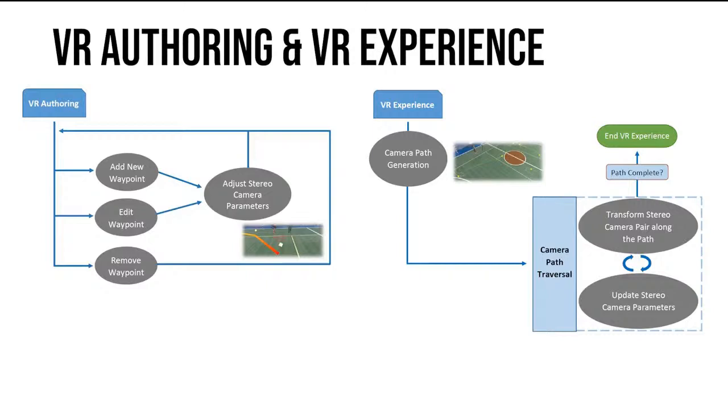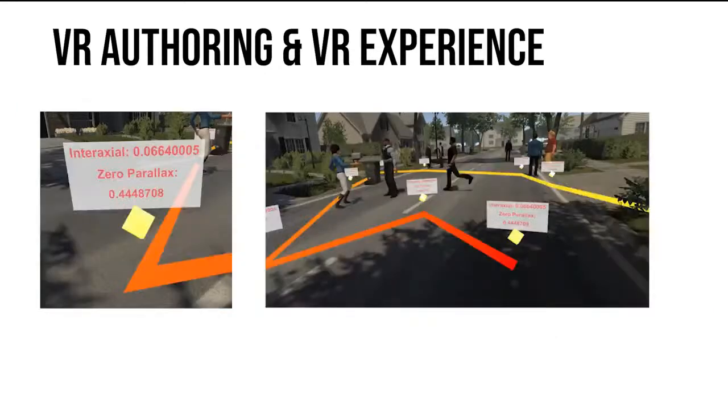Our approach consists of two parts, VR authoring and VR experience. In VR authoring, the user creates a depth layout for a VR experience to create a depth narrative for the scene. The depth layout is composed of a series of waypoints. By placing a waypoint, the user defines a pair of position and view orientation and sets the stereoscopic camera rendering parameters for that position. During authoring, the user is immersed in the virtual environment.